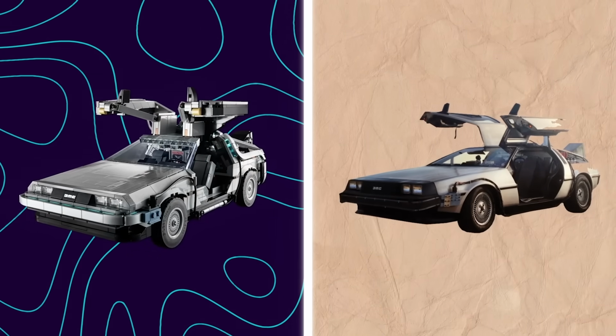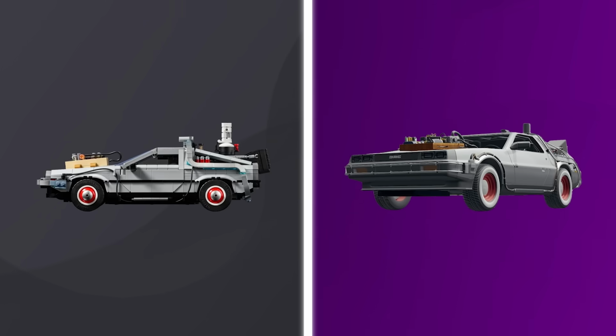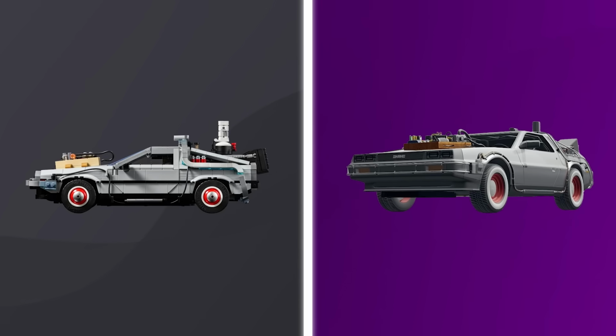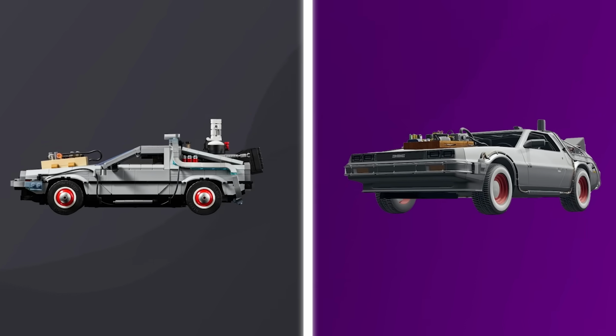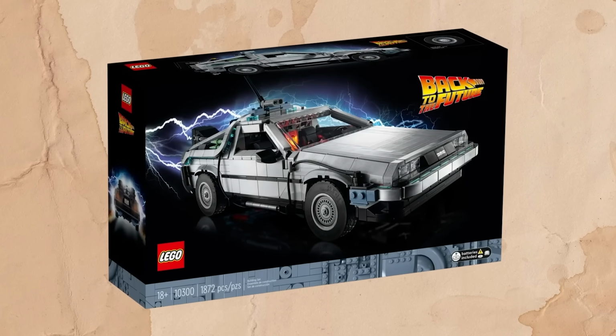You can build the original time machine from the first movie, the upgraded one from the second movie, or the Wild West mobile from the third movie. So no matter which one is your favorite, you can build it. I have to say, LEGO, you did a really good job with this set. I think I might have to add it to my collection.